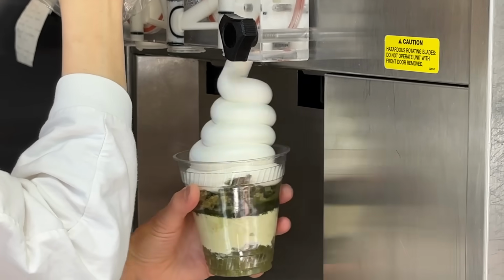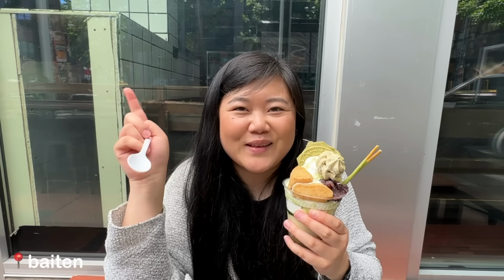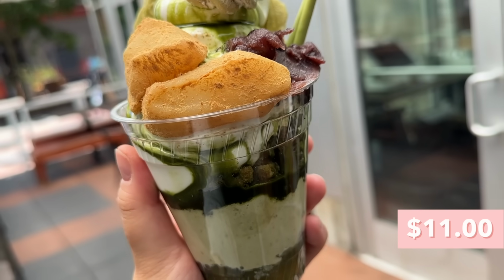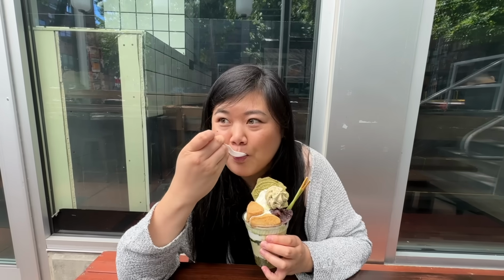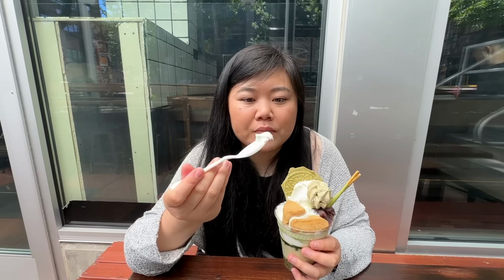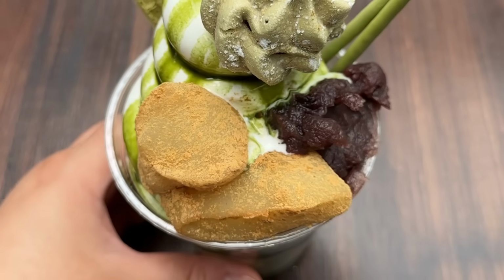Alright, we just stopped by Baiten. It's right down the street from the hand-pulled noodle place we just ate at. We got their matcha sundae. On the bottom, it looks like there's some sort of jellies, some cream, matcha syrup, mochi, some red bean. I think the soft serve itself is a milk flavor, creamy, rich, thick, and it's a big piece of mochi too. I kind of wish they cut it up smaller. Very soft and chewy. It's like biting into a pillow.